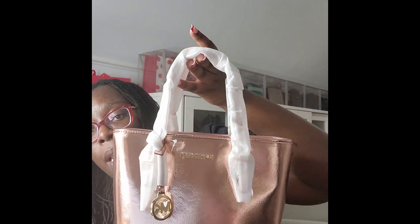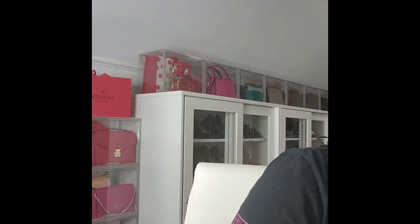So yeah, I got it in a metallic pink. They also had a gold, a metallic gold and a metallic silver. I wanted to get both of those too, but I just couldn't pull the trigger on it, so to speak. To me, they're special occasion type bags, if that makes sense. It could only work with so many outfits without looking out of place.